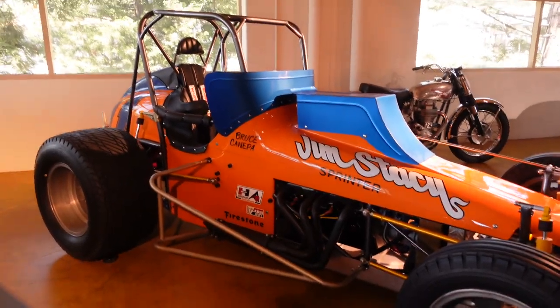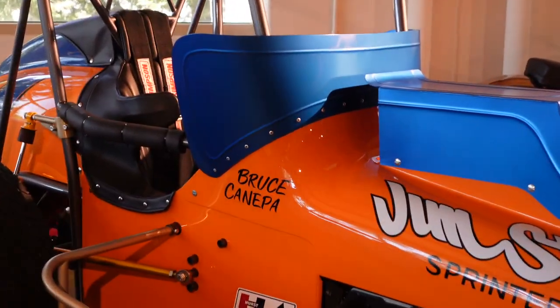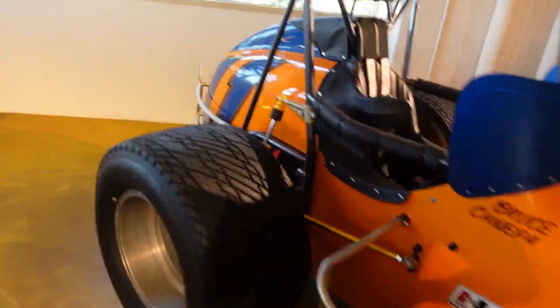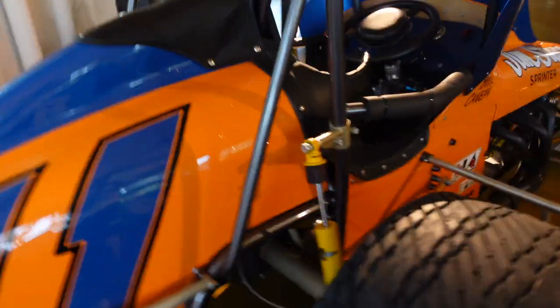Oh man, I think that's the owner of this place. Bruce Canepa. Is this his personal vehicle? These fat tires. Damn, look at the shocks.